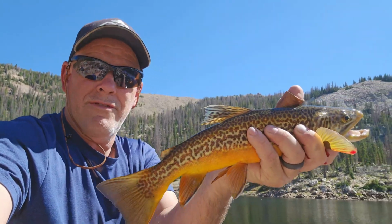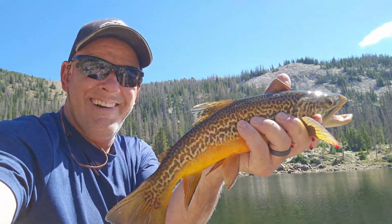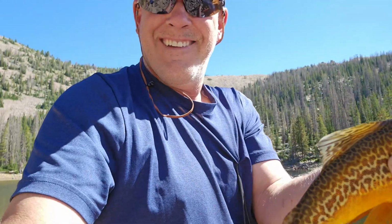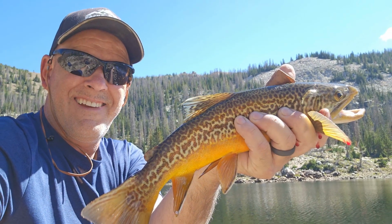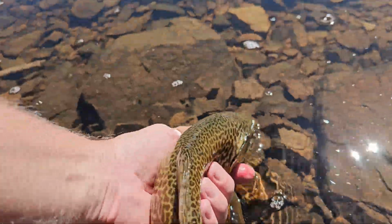Woohoo! First tiger of the day. Look at that. Beautiful. Nice. Right on. Let's do a nice release right there. Adios, buddy. Thanks for playing.